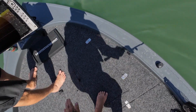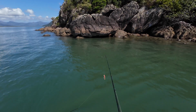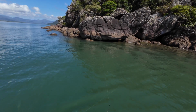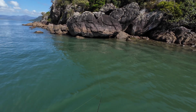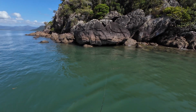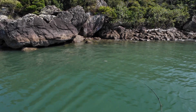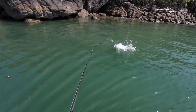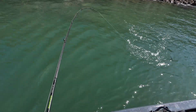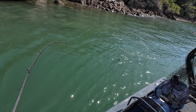Got both of them. And in that little section there, they'll be in there. Got him. There he is. Oh, nice. Oh yeah, we'll keep him. Very nice.